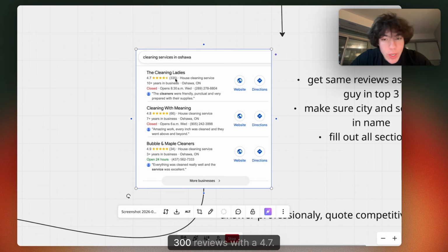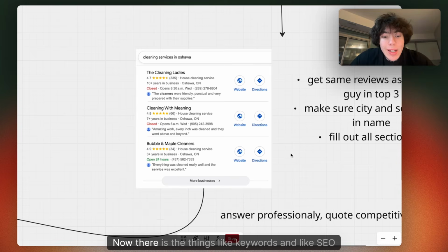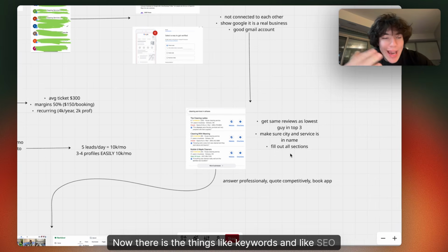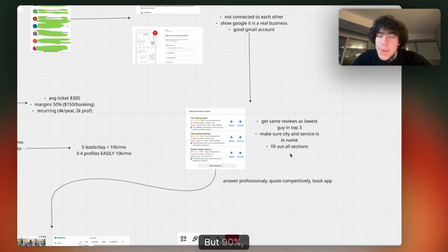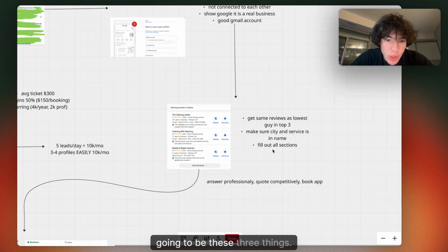So the first guy, 300 reviews with a 4.7. The second guy, 66 reviews with a 4.8. And the third guy, 4.9 with 34 reviews. So this gives you an idea of what you need to do in order to get to the top. Now there are things like keywords and SEO that do help, but 90%, the bulk of getting in the top 3, is going to be these 3 things, okay?